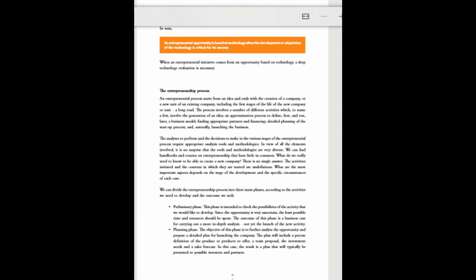The activities initiated and the context in which they are started is multifarious. What are the most important aspects depends on the stage of the development and the specific circumstances of each case. We can divide the entrepreneurship process into three main phases according to the activities we need to develop and the outcome we seek.